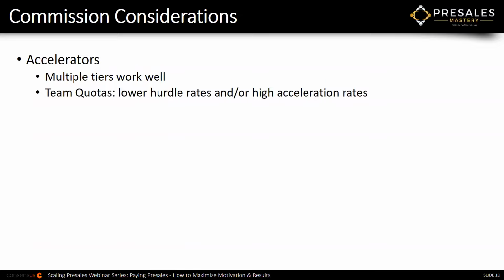For managers or individuals on team quotas, recognize that because those targets are larger, they're less likely to be achieved. So use lower hurdle rates and or higher multipliers. Hurdle rates are the attainment percentages at which accelerator rates kick in. So if an individual accelerator rate kicks in at 100% and 125% attainment, a team quota accelerator might kick in at 100% and 110%.